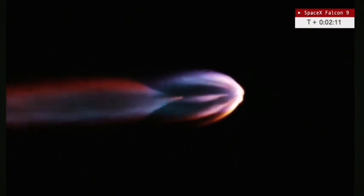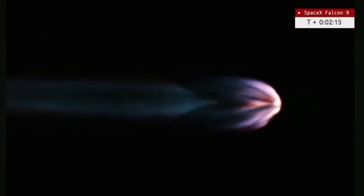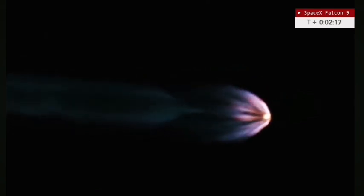We're approaching main engine cutoff, or MECO, where the Merlin engines will shut down. This will be followed in quick succession by stage separation and the ignition of the upper stage Merlin vacuum engine. We'll see the jettison of the payload fairings shortly thereafter. Some great colors in this view. As you see MECO on your screen, stage separation. And you see that Merlin vacuum engine coming to life.